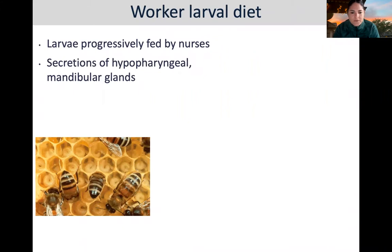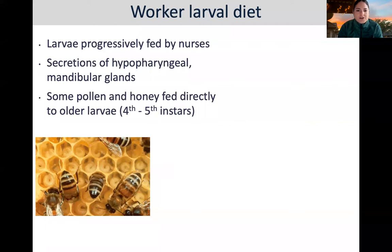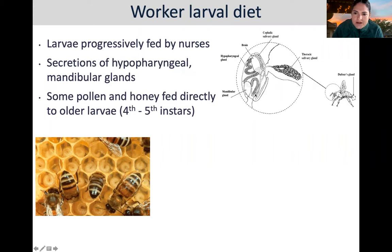This larval food contains secretions of hypopharyngeal and mandibular gland contents. Of course, some pollen and honey is fed directly to older larvae in their fourth and fifth instars, but mostly it is secretions from the hypopharyngeal and mandibular glands of the nurse bees, who are the ones that eat the bee bread to then turn into worker larval food. So they will produce secretions from here, their mandibular glands, here's their tongue, and their hypopharyngeal glands. And that's why they need to eat so much bee bread.